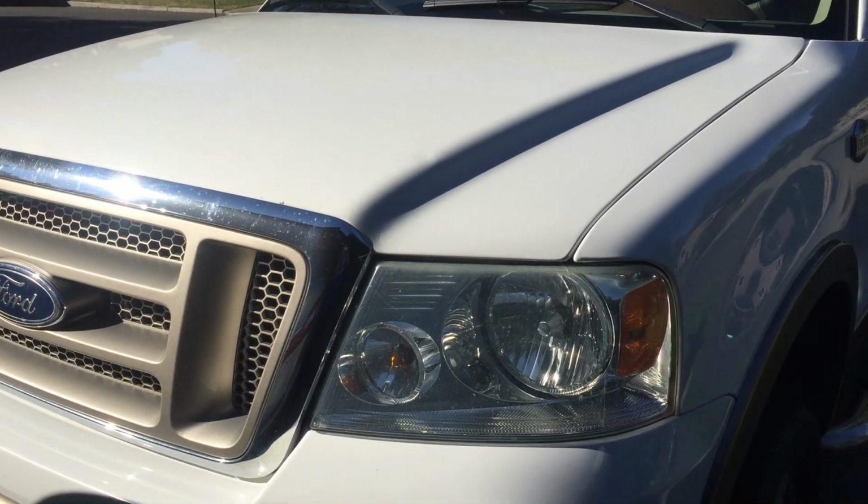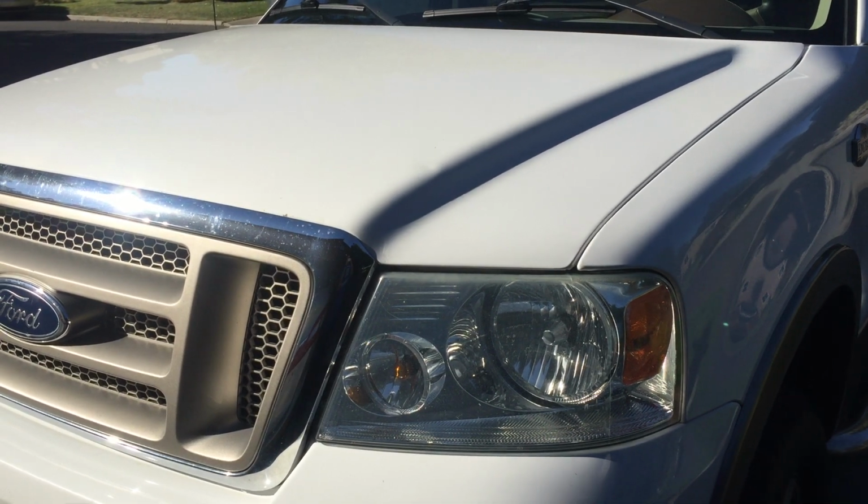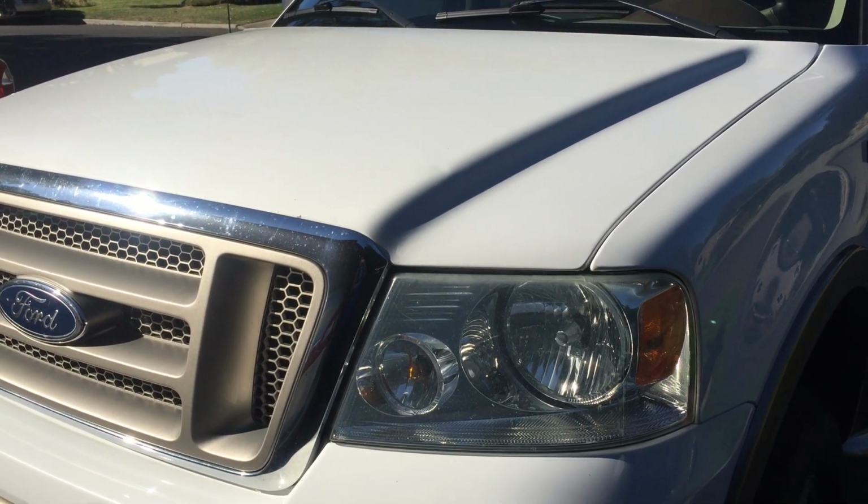I'm going to go over what I like about the truck, what I don't like about the truck, what I use it for every day, and overall how it's done for the past 12 years.